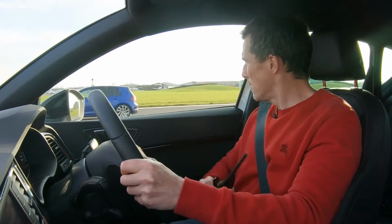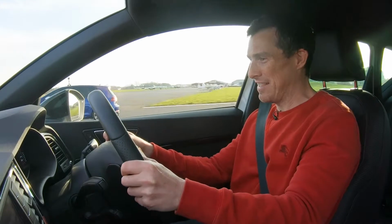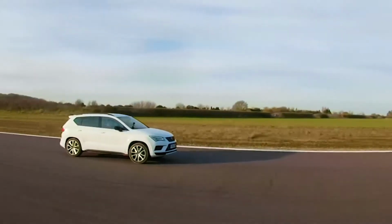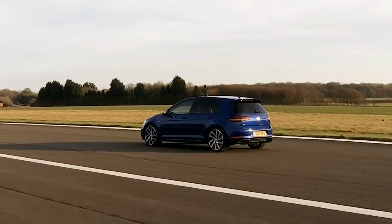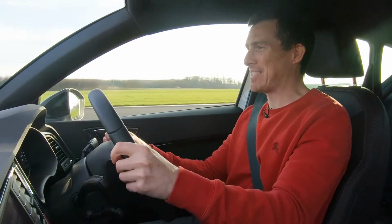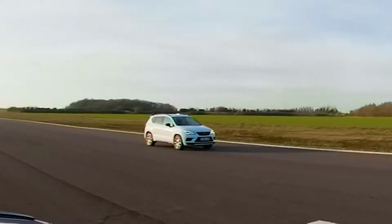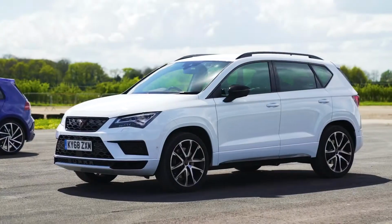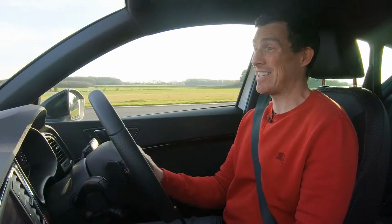3, 2, 1, go! Neck and neck, but then these cars do have similar torque, 400 newton metres. However, once again, the lighter Golf just wins out. And it's pulling, and that's it really. So this weighs 1.6 tonnes, that's 1.5 tonnes, and that extra 100 kilos, and the added drag of this taller car is what you see there.